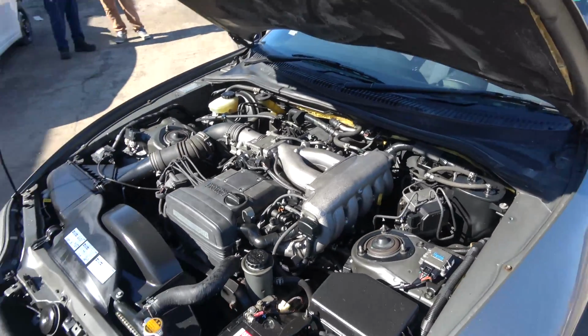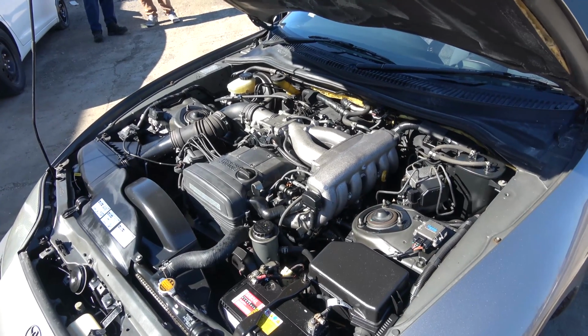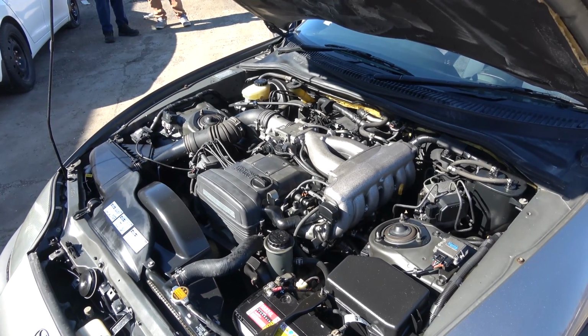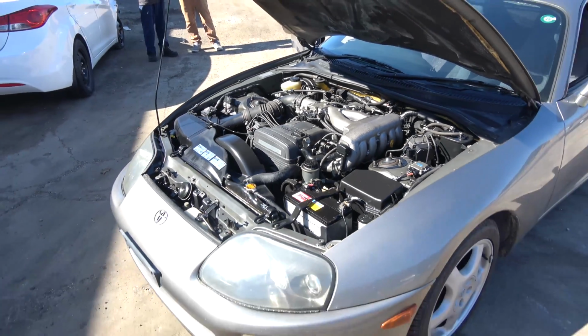It's been unmodified, which is very rare for these cars. I mean, I know it's hard to find them that haven't been played around with and haven't had anything modified, exhaust and stuff like that. I understand this is a GE, it's not the GTE, so less people are modifying these.